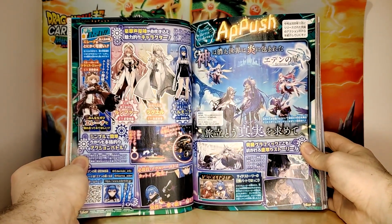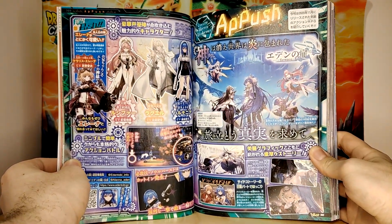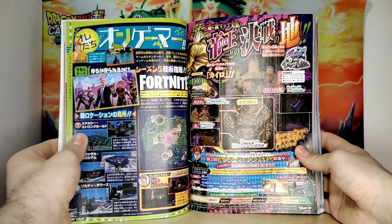AP Push. No idea, bro. These also kind of look like, at least on the left side there, they almost kind of look like idols as well. But I don't think those ones are. I know definitely on the right side they're not. Oh, whoa, okay, hold on a second.